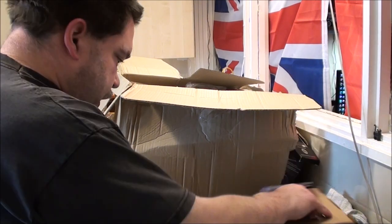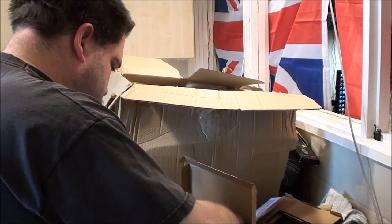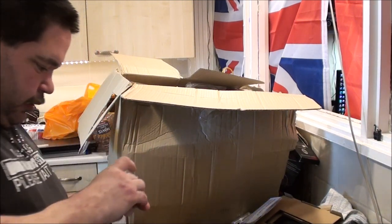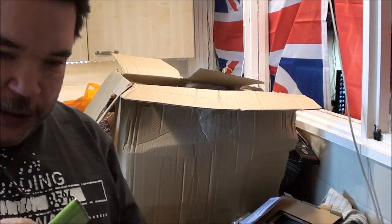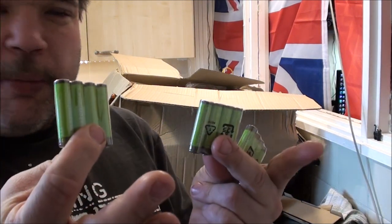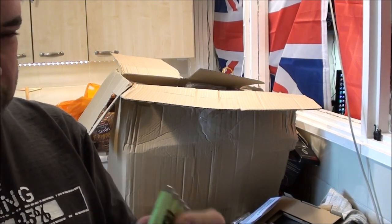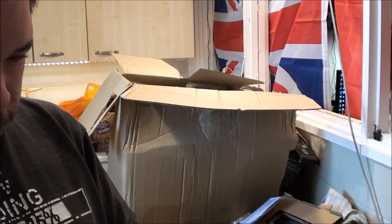And we do indeed have AAA rechargeable batteries, still sealed. For a quid.